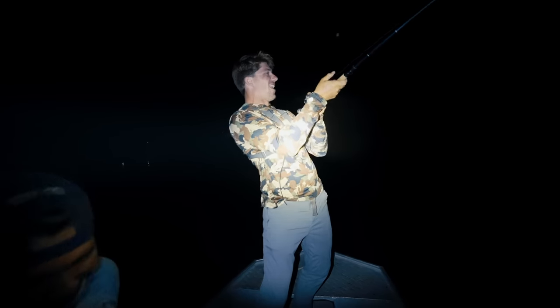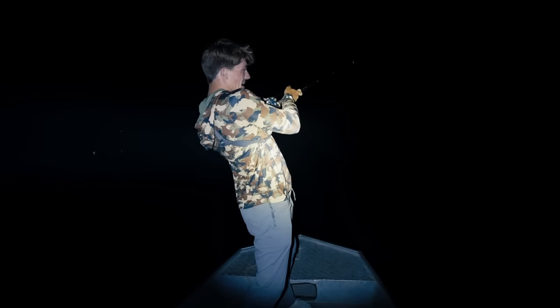This is unbelievable. It's an 8'6" muskie rod, and this thing is kicking my ass. Caleb, can I see a light on the fish? Oh, it's a good one. It's a good fish. Wow, what a species. Listen to that drag go.